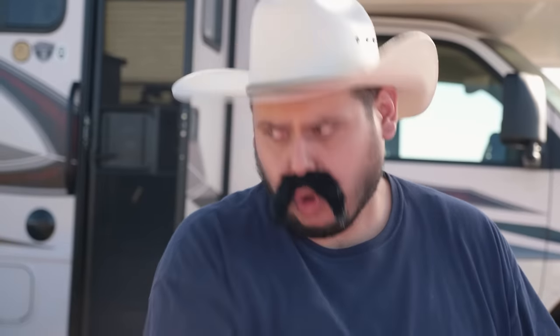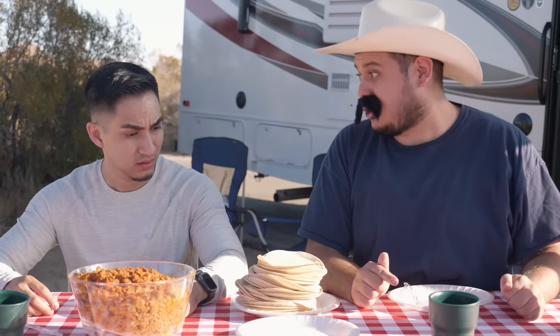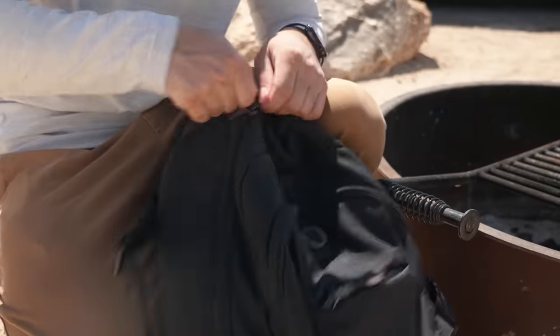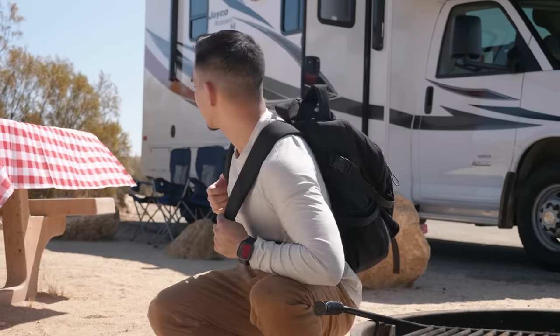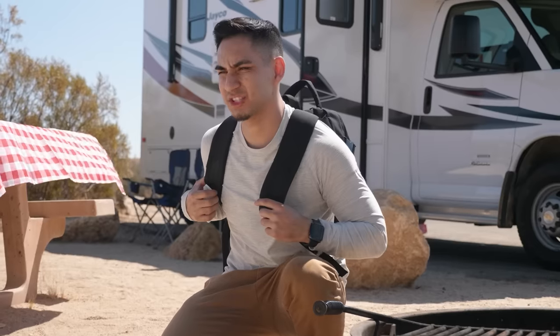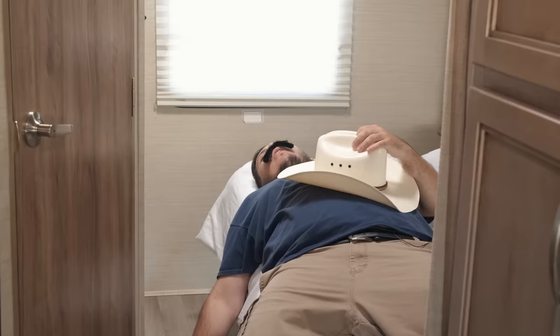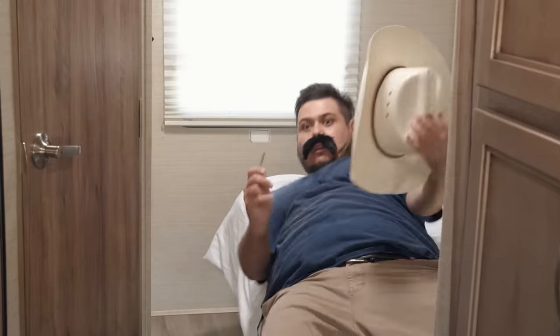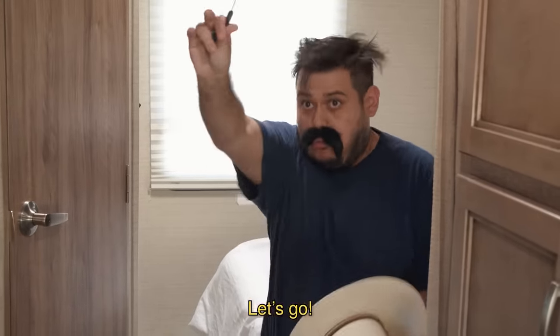Your food is getting cold. Hurry up and eat. Toma, I made some tortillas too. Are you ready for the hike? Is he sleeping? Dad, wake up. I'm up. I was just testing the bed. It's good, 10 out of 10. Vámonos.